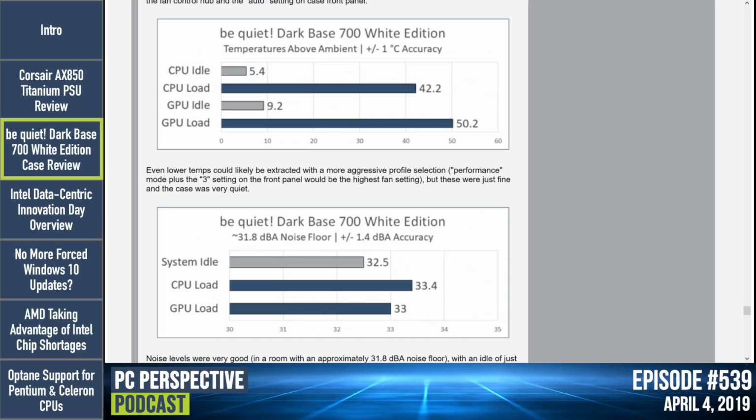So, temps and noise were good. I'm still trying to amass data so I can present charts that show one case versus another case, but overall, good numbers. We're talking the loudest noise I got out of this with the current build setup was only 33.5 decibels. Very, very quiet at idle. That was with the fans set to auto, which is a standard fan profile on the motherboard. And it moved enough air that temperatures were not an issue at all.